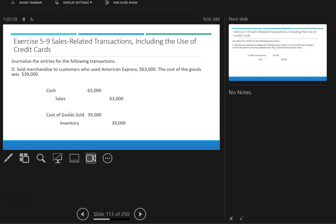Sold merchandise to customers who used American Express. The cost of goods sold was $39,000. Again, we'll debit our cash, credit our sales, and likewise, we have to get rid of our inventory by debiting our cost of goods sold.